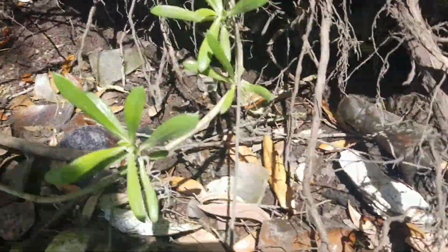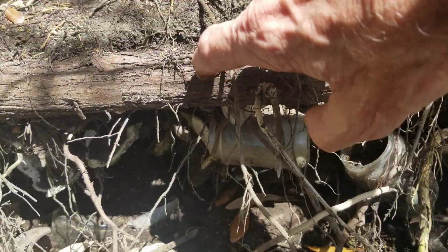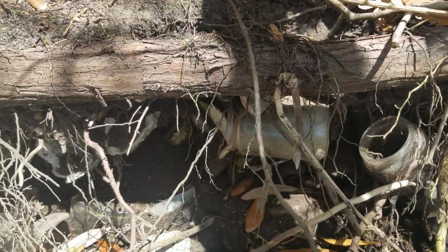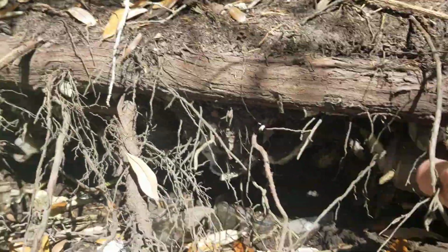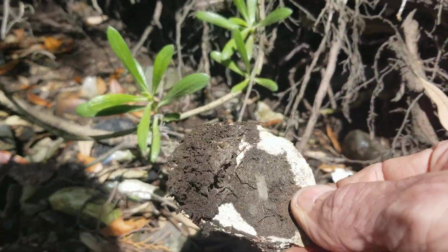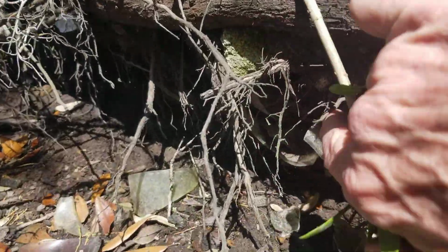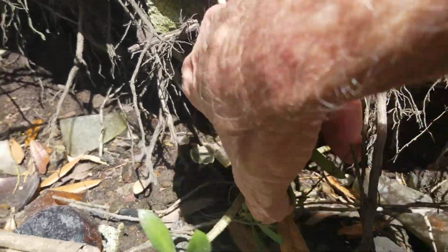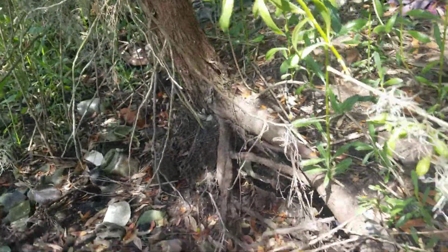You can see right there, you can see all up under there the glass. See, that's a root right here. That's a root, tree root, dirt, rock, glass, oyster shells right there. Somebody threw the oyster shell back down in here. But you can see right here, glass, concrete, a lot of glass down there.